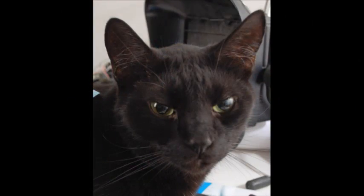Quick photo of a cat. Here's MOSFET. Last week we showed a video of him yelling at a bird, so this week is his picture of a cat.